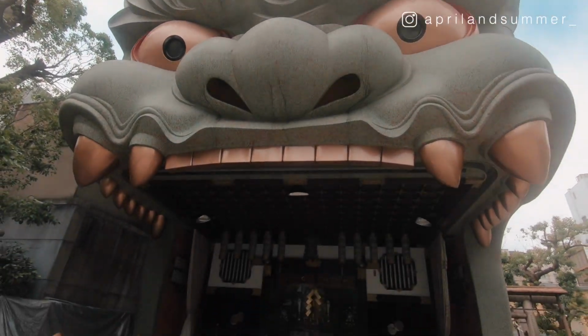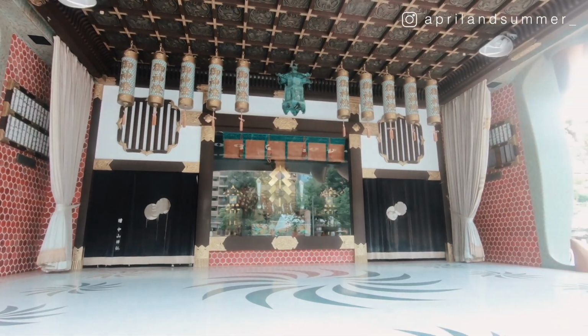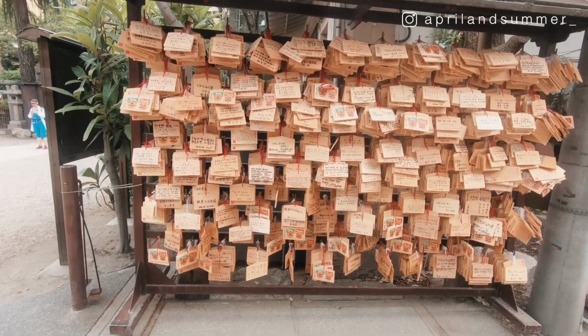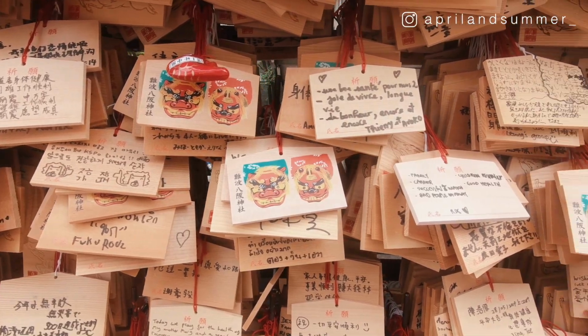Shishiden, or Emaden to some people, measuring 12 meters high and 11 meters wide. With the lion's mouth wide open, it is believed that it swallows evil spirits and brings good luck. Therefore, the place is also very popular among business people or students studying for exams.